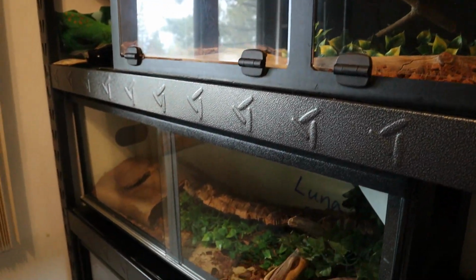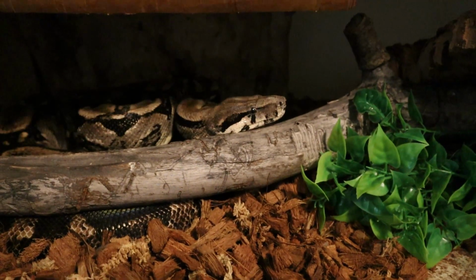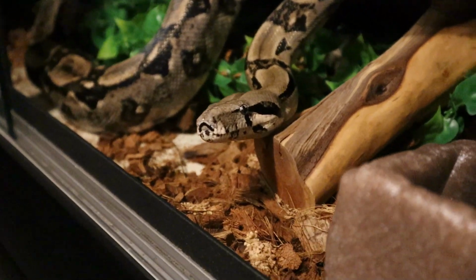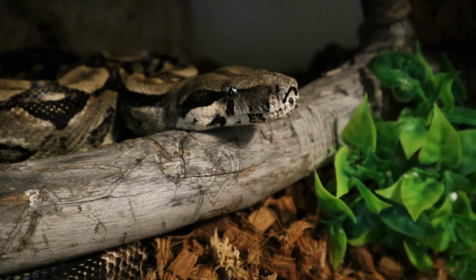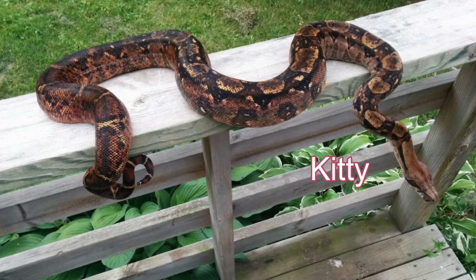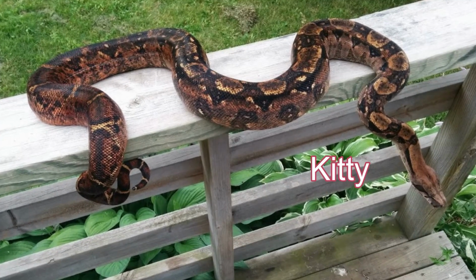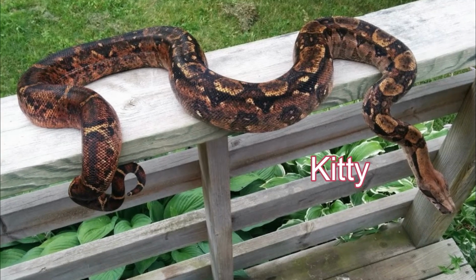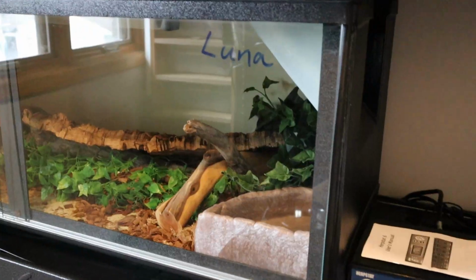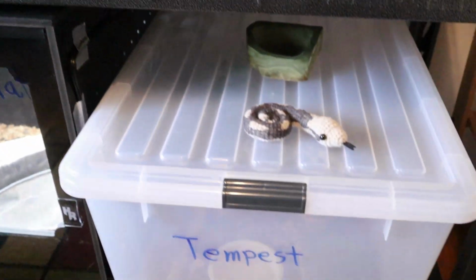Below Rose is Luna, a stunning example of a type 2 anerythristic ghost, and mother to the Deep Snake 9 litter. She's Orion's daughter, and selling her mother Kitty is one of my biggest regrets, because this line of Nicaraguan hypomelanism is amazing, underrated, and somewhat hard to find. Luna is a queen. Luna will be breeding with Tempest this year.